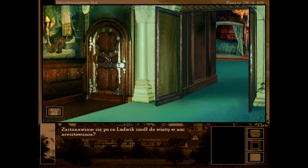I wonder why Ludwig was going to the tower the night he was arrested.